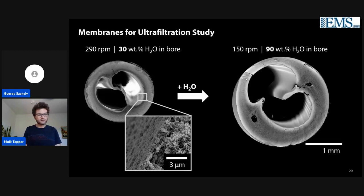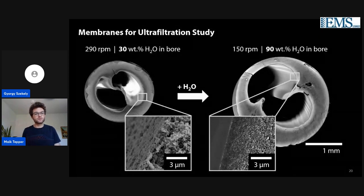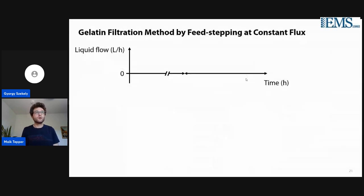So we had to invest a lot of work on getting this skin tighter, and by adding more precipitant, more water to the bore solution, which was not very, very trivial because of the rotation, we could, in the end, get a skin layer on the inside that gave us suitable membranes with suitable separation characteristics for the ultrafiltration study. Well, and this is now how this study looked like. So in the study, we had a gelatin model. So the method that we applied, we called a feed stepping method at constant flux. So what is that?